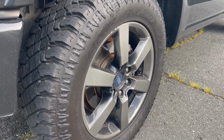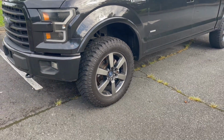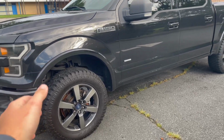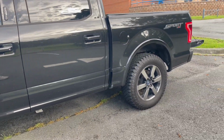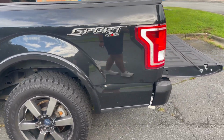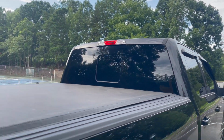Sadly, the sport wheels are peeling, but they're notorious for that. So whenever I do get new tires, I'm gonna end up just re-powder coating these, honestly. I'm probably gonna throw a set of Grabbers on there, or some kind of Toyos or something. Not really sure. And then I do need to throw some new brake pads on it eventually. It does come with the sliding rear glass in the back too, so that is really nice.